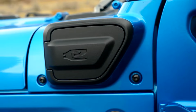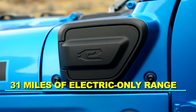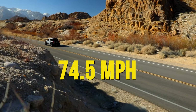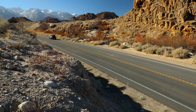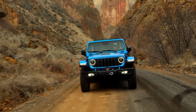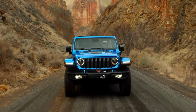The 2026 Wrangler 4xe models equipped with this transmission will deliver up to 31 miles of electric-only range while hitting speeds of 74.5 miles per hour without ever firing up the gasoline engine. That means you can handle your daily commute in complete silence, then switch to trail mode and unleash the full fury of both powertrains working together.